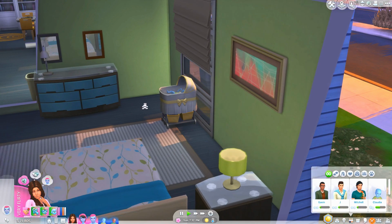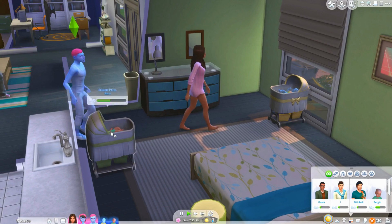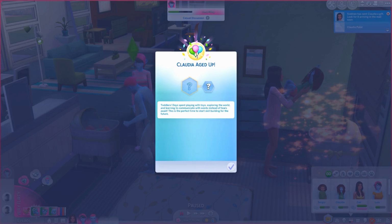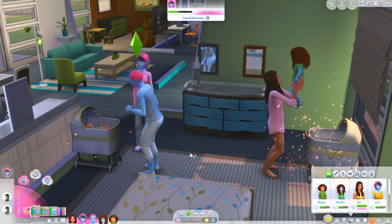All right. You age up this one and you age up this one. Okay, so Sergio got the normal skin. So let's see how he looks. What's happening? Was there just two baby heads? I don't even know. I don't even know. Okay. Just angelic, I guess.